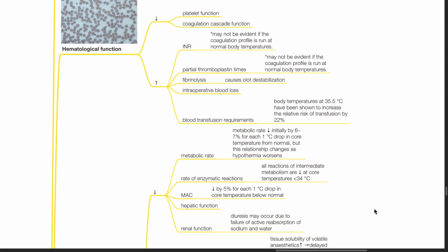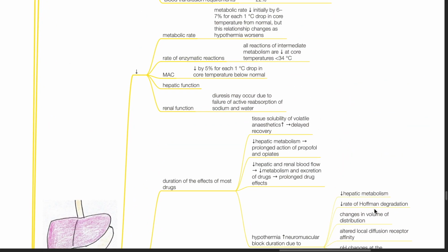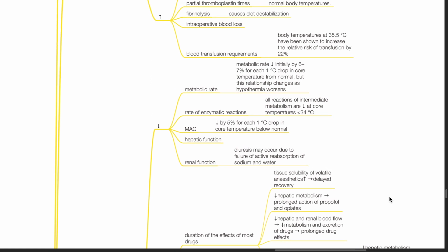Metabolic effects of hypothermia and their effects on drugs. There is a reduction in metabolic rate. Metabolic rate reduces initially by 6 to 7% for every 1 degree Celsius drop in core temperature from normal, but this relationship changes as hypothermia worsens. There is a reduction in rate of enzymatic reactions. All reactions of intermediate metabolism are reduced at core temperatures below 34 degrees Celsius. There is a reduction in MAC by 5% for each 1 degree Celsius drop in core temperature below normal.